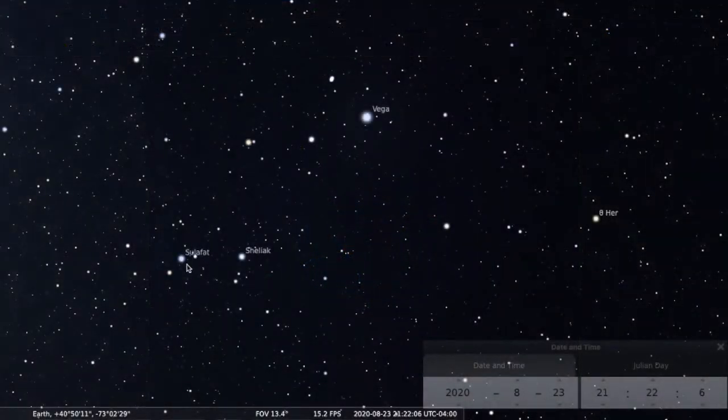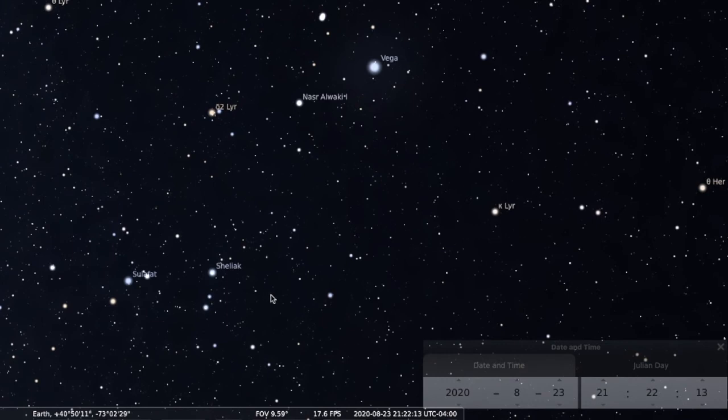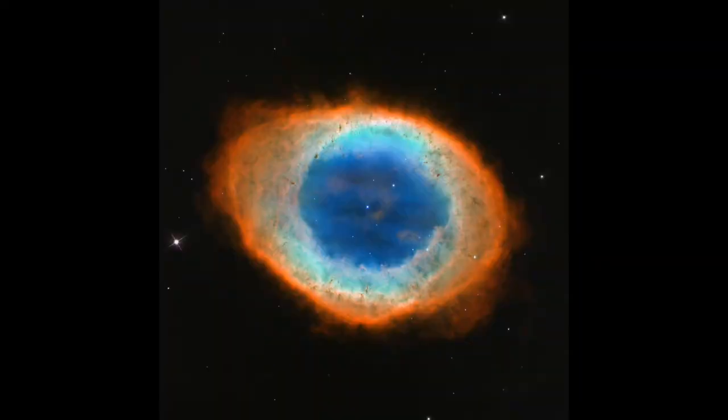Between these two stars, Sulafat and Sheliak, we have another object made famous by Charles Messier in his catalog of 110 non-cometary objects, known as Messier 57, or the Great Ring Nebula in Lyra.